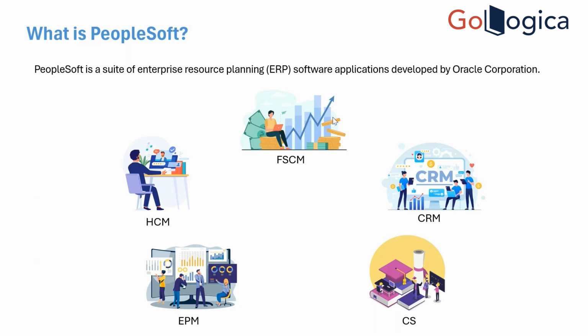For customer relationship management, we have PeopleSoft CRM. There is one product specially for the universities for handling the student financials, the student admission, the fees, and all, and that is called Campus Solutions. So that is dedicated to the campus related work. That is Campus Solutions.